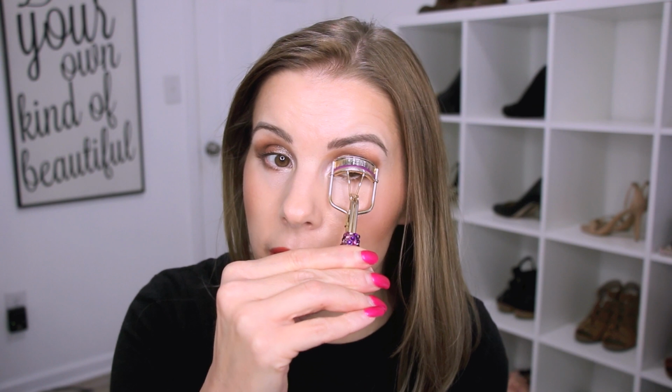I just love that L'Oreal shadow on top of that Maybelline Color Tattoo in Bad to the Bronze. It just looks so pretty. It has all these little sparkles in that shadow, and it's really beautiful. I'm going to curl my lashes up, and then apply some of my Maybelline Lash Sensational Mascara.